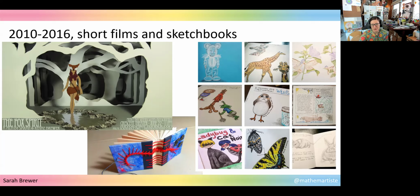and cute little animals. I've also spent a good deal of time making short films. We had these things called film scrambles where you have 48 hours to make and edit a film, and I made quite a few of those with my sister-in-law, Renee.